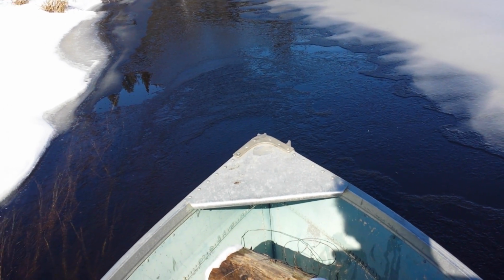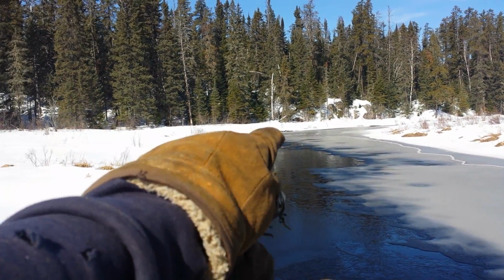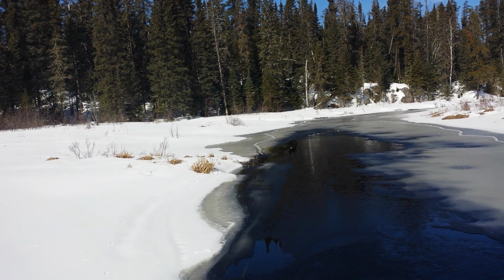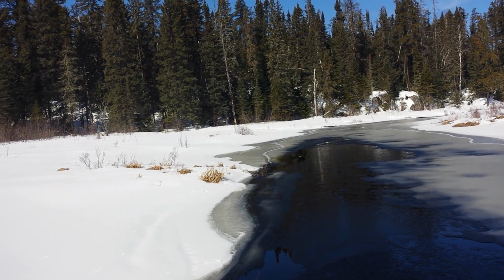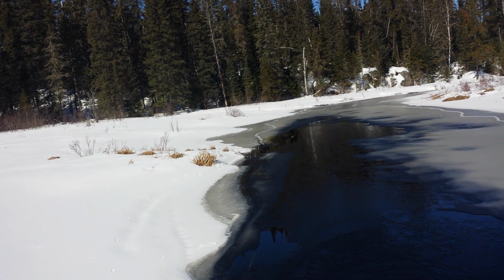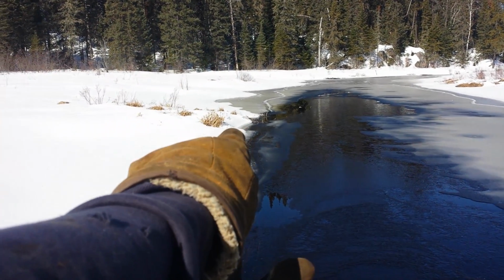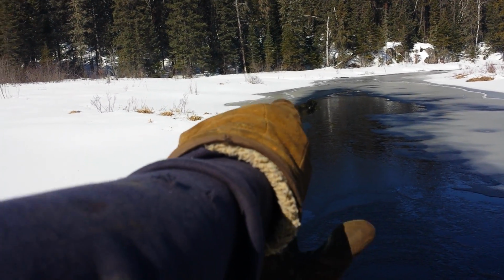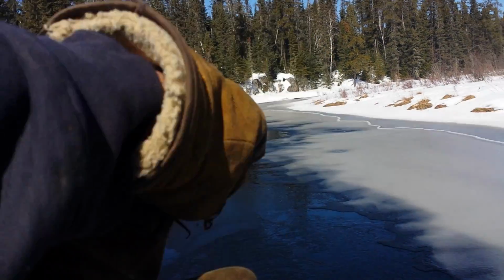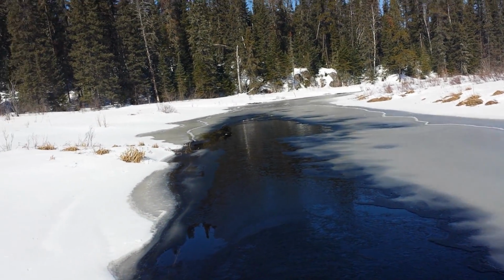So I suppose I can try and break through up to at least the white spot here, but I probably won't make it much further than that. I want to be able to have a place to put my stick in to hold my float in place. So we'll have to see what it looks like when I get there. Maybe right on this little tuft of grass here I can put my stick in. We'll try and get up to there, and then I'll break up that big hole of ice so I can get the boat turned back around and head back up.